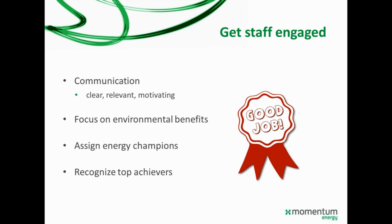For instance, if it's the middle of summer, you might want to really communicate to staff to be careful with the air conditioning settings. If it's the middle of winter, maybe you're thinking more about water heating, space heating. And you also want to focus on the environmental benefits of the energy savings. So tell staff that we're not only trying to save money, we're also trying to reduce the effect on the environment. This is generally more engaging for staff.